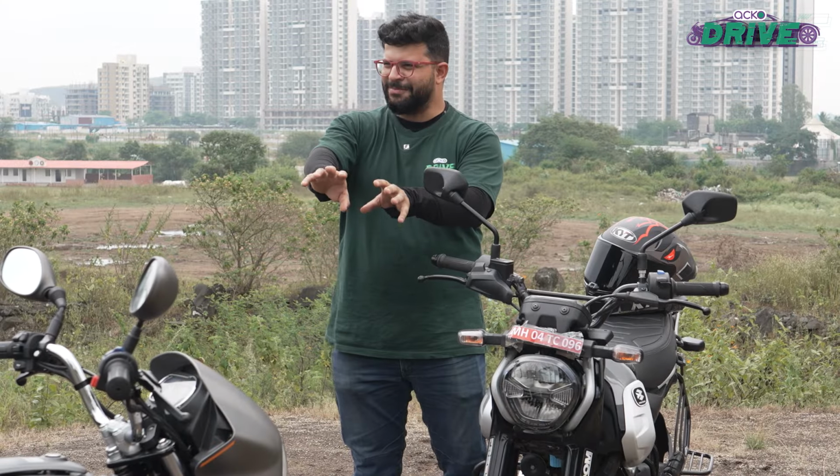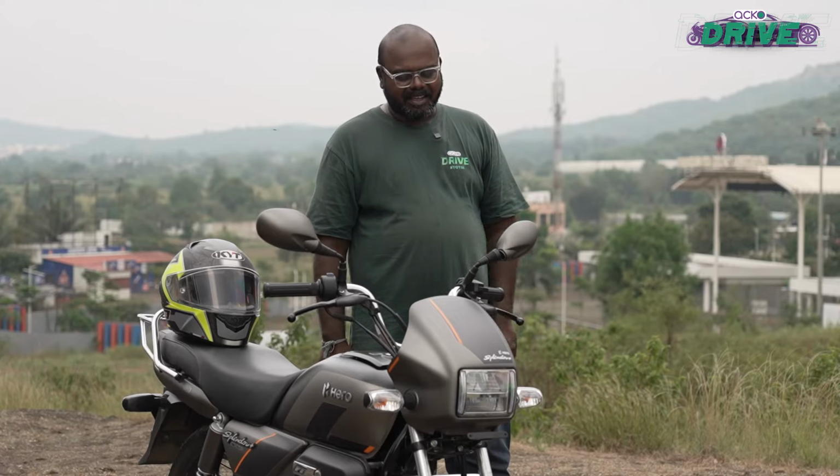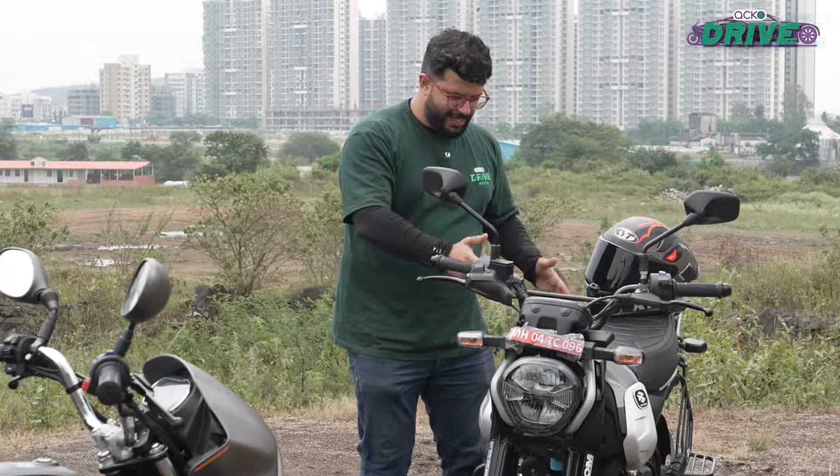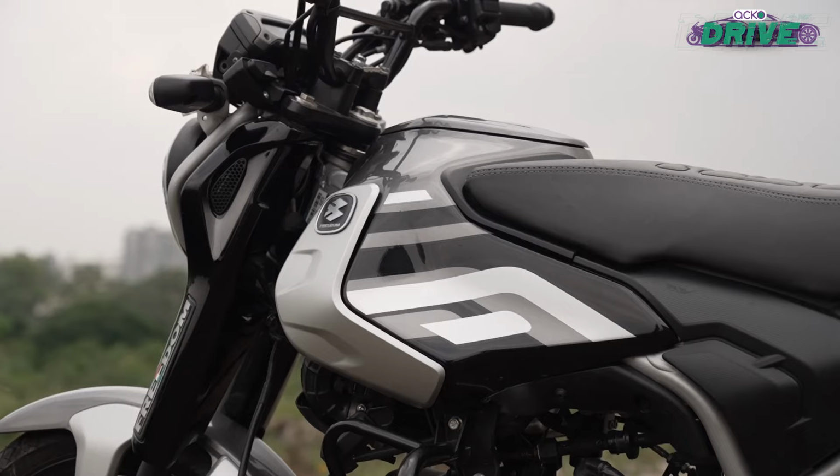You said this set the template, but actually it was the Hero Honda CD100 which actually set it. Yeah. Okay. And this has sort of improved over time like a fine wine. But look at this. Does it look like a commuter motorcycle? That is, not at all.